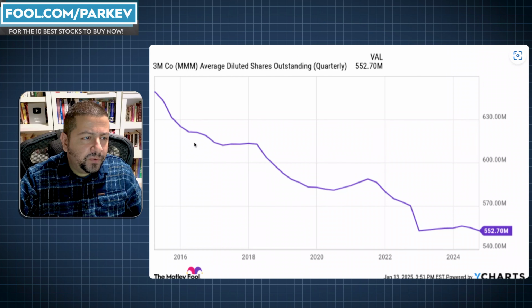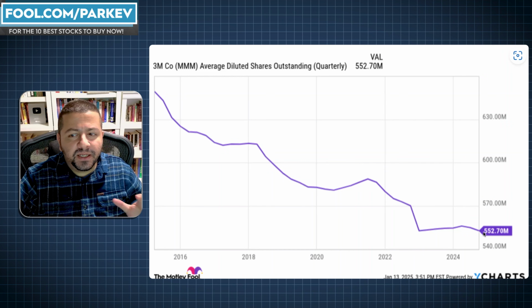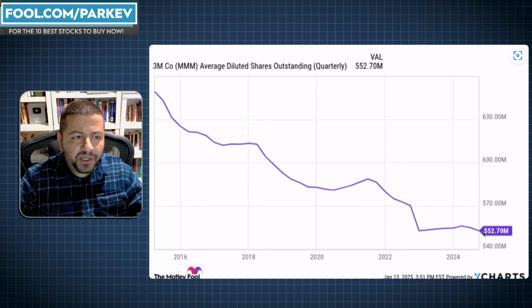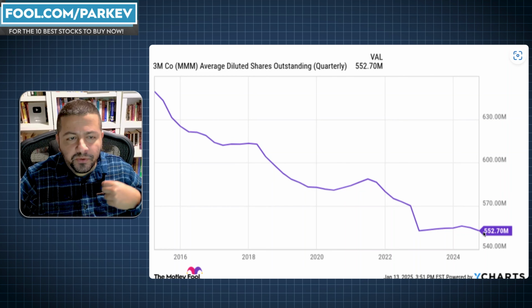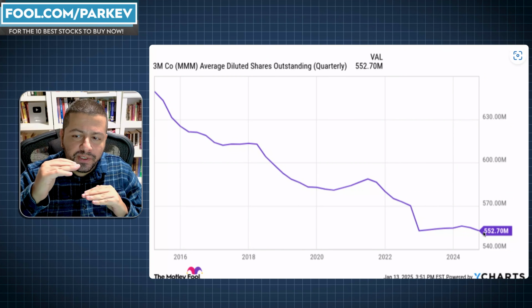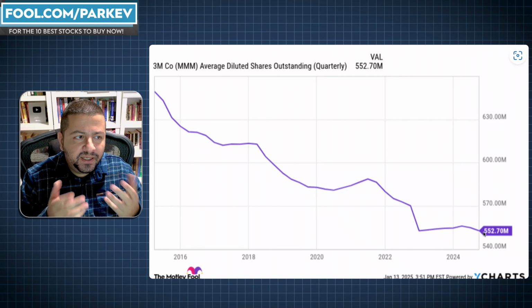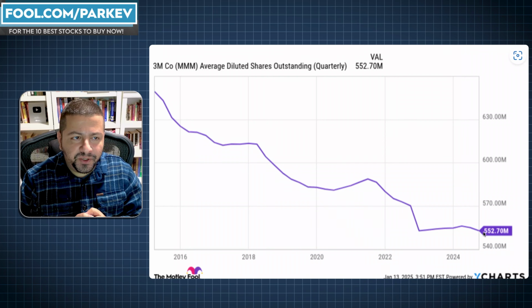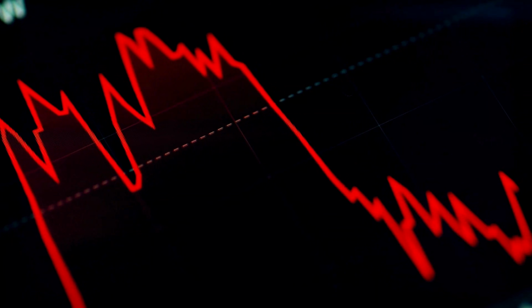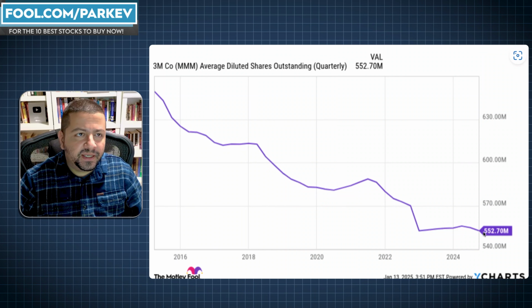You can also see this downward trend here. What this means is that the company is using its cash flow to buy back stock. So it goes out into the marketplace and uses its own money to buy back shares of its stock, and thereby it reduces the number of shares outstanding. And what that does is if the earnings stay the same, if net profits stay the same, the earnings per share increase because there's fewer shares outstanding. This is the denominator in the earnings per share calculation. And so when the denominator is decreasing, if earnings are staying the same, the earnings per share is increasing.